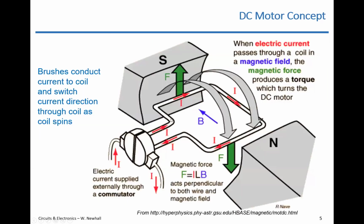The more common example of implementation of IL cross B to cause something to move is a DC motor, or rotational motor. And this is a diagram of basically how that works.